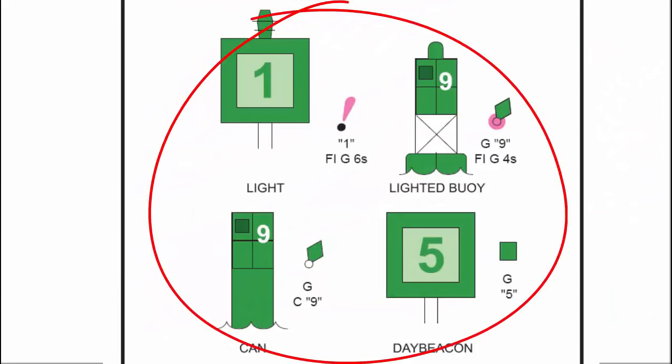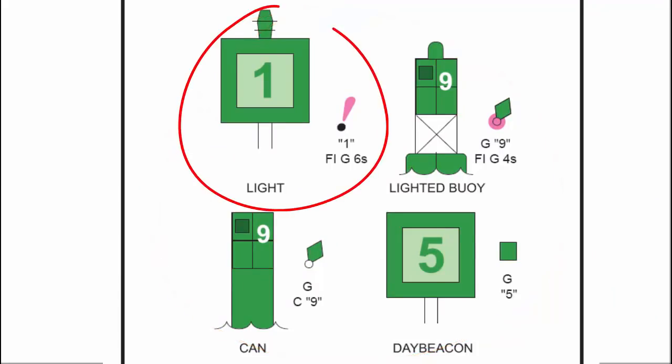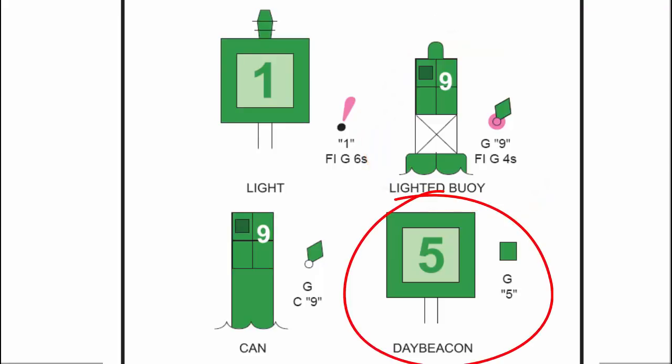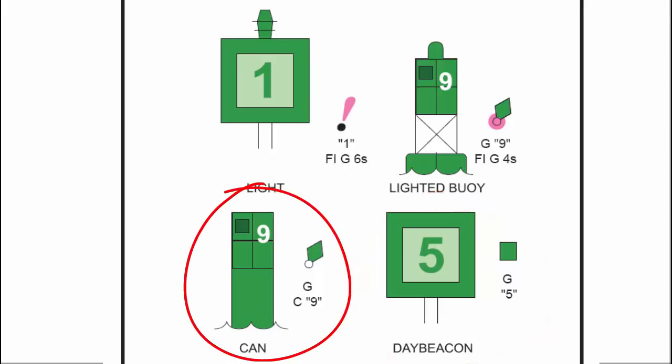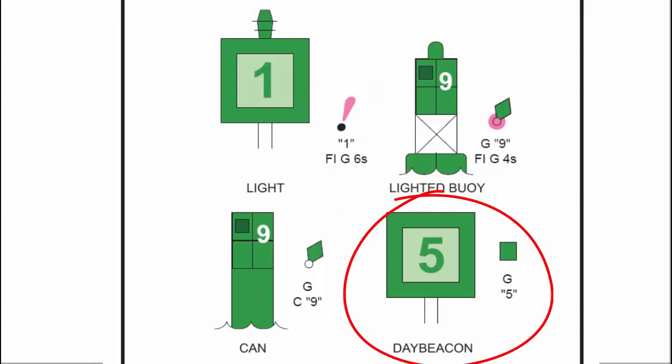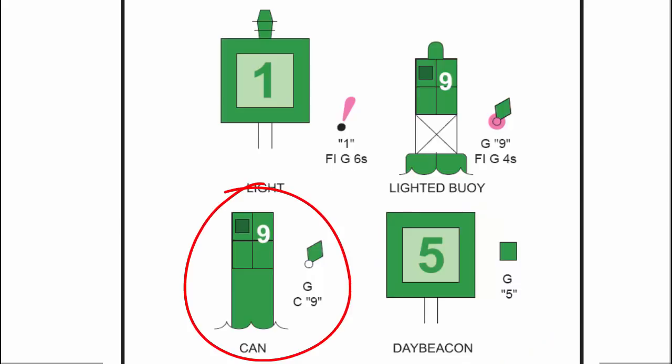This shows that you have 4 types of marks. One is a lighted beacon. Now this is a pole which is attached to the earth. It has a dayboard on it with this number 1 or some other number. It has a green light on it. A buoy, which is floating, has a green light on it. I have a dayboard here which is fixed to the earth. There's no light. And I have a green buoy which is floating, no light. So those 4 types of marks: lighted dayboard, lighted buoy, unlighted dayboard, unlighted buoy.